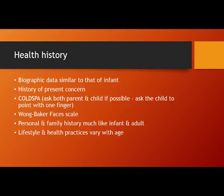The personal and family history is going to be much like what we've been doing with both the infant and the adult. And then lifestyle and health practices are going to vary depending on the age, what you'd ask there.